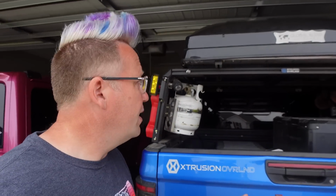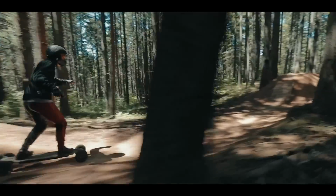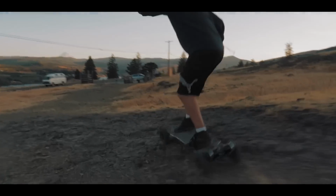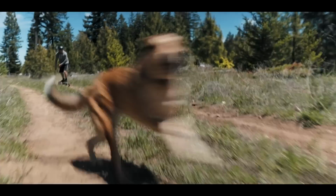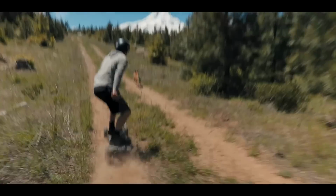I'm actually going to build a spot here in my rack to store the skateboard. So it's gonna be a thing, and I'm gonna have fun tearing up trails at camp and letting my friends ride it, hopefully not hurting themselves, but the Lux skateboard was definitely the most fun thing that we saw at the Expo.